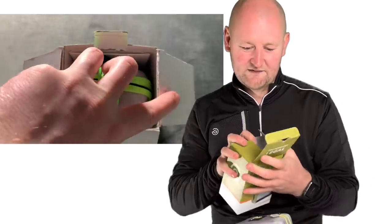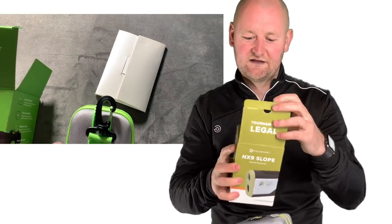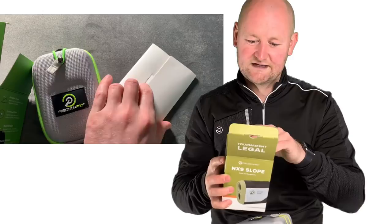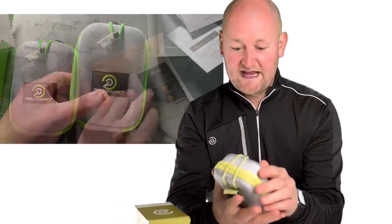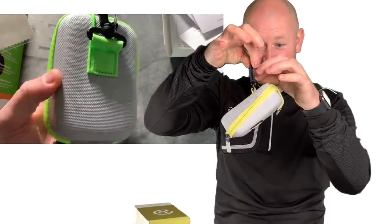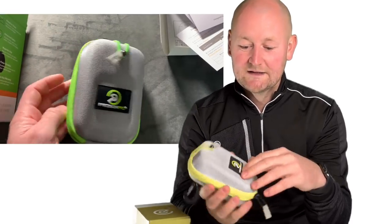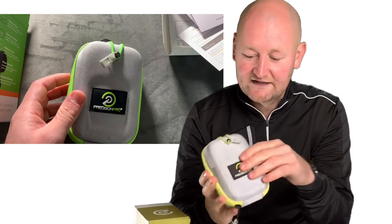And then even the box inside, if we can see that, it's got little greens on there. Looks like a little bit of an architect's map with a nice little quote: "You don't make birdies, you set yourself up for them." True story. Again, standard grey dinghy. The clip that I was talking about there, I definitely want one of those so you can just whack it onto your bag. Nice Precision Pro logo on there instead of just laser rangefinder.